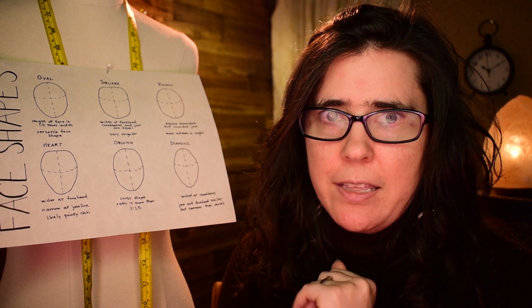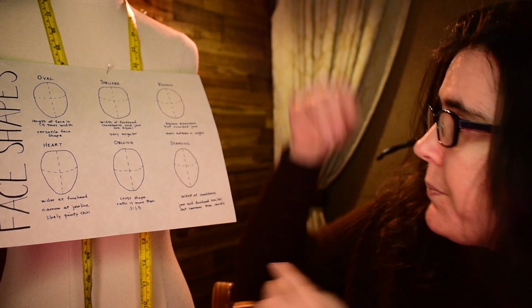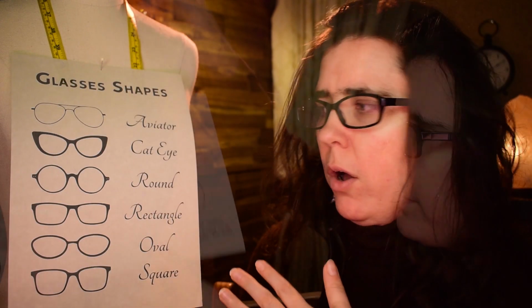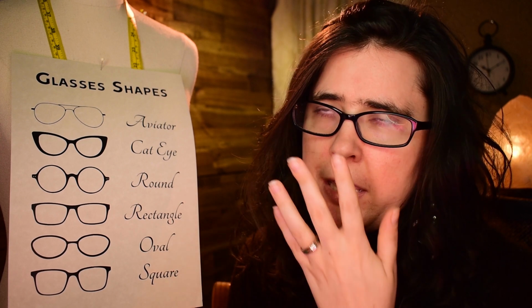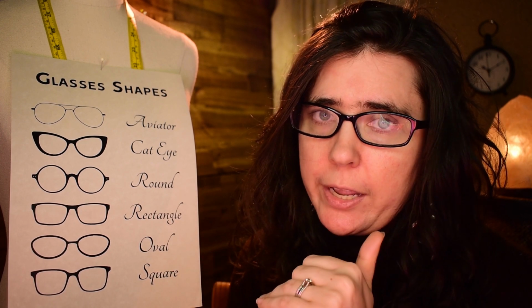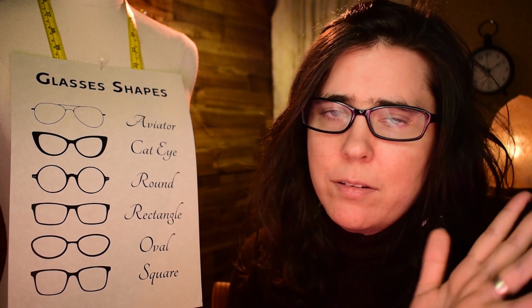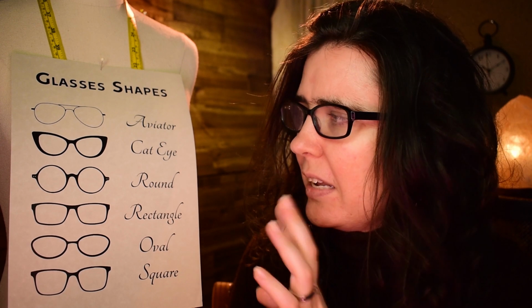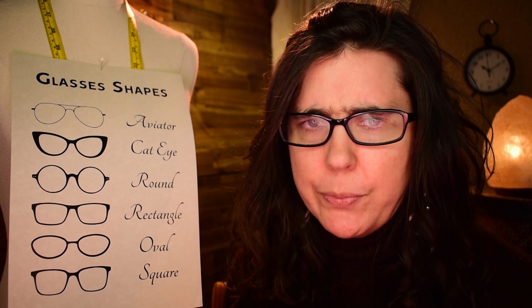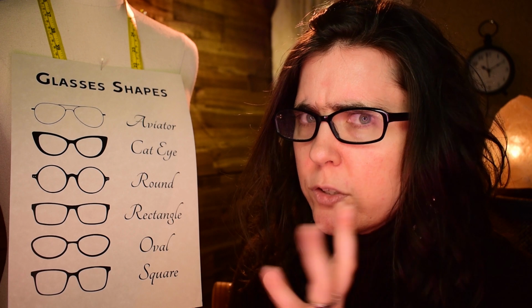But enough of that. Let's get into our glasses shapes. Now, obviously, this is just 6 shapes. There are a variety of silhouettes, and I can't keep up with all the styles and everything like that. But I like to keep it rather simple anyway, just to give you a grounding in what sort of silhouettes you might see.